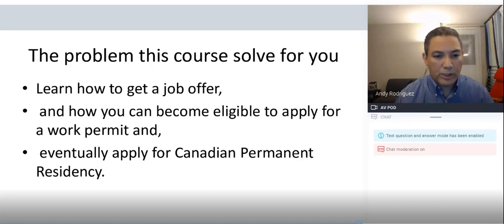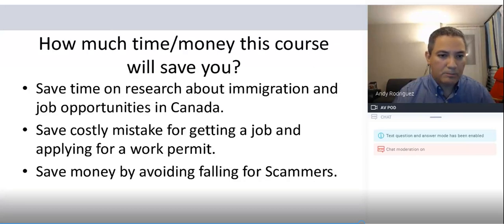You'll be able to become eligible to apply for a work permit. You will learn what you need to do in order to become eligible, and also how to eventually apply for permanent residence in Canada. The information and resources provided in the course will allow you to get everything you need in order to work your way through the immigration process.